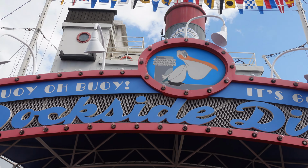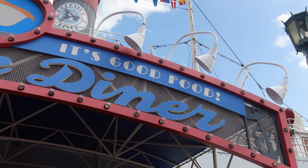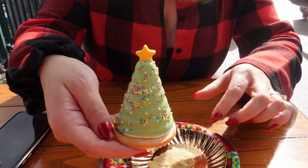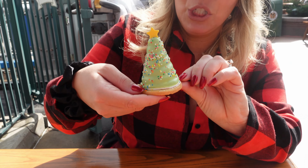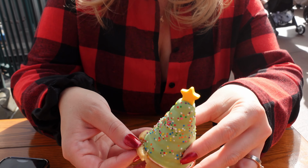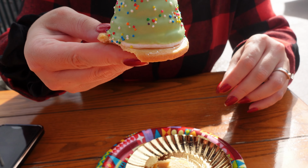We are at the Dockside Diner for a very good-looking treat. We'll see if it tastes as good as it looks, Sam. So it's a vanilla bean marshmallow. I think there's some jam. Oh, okay. Somewhere. And I don't know what's the proper way that you eat something like this.